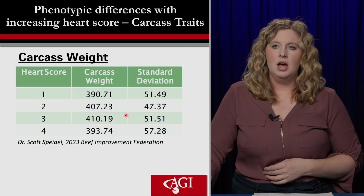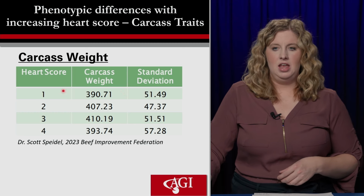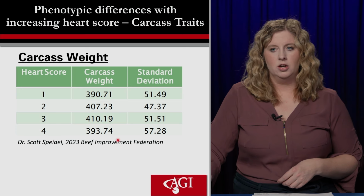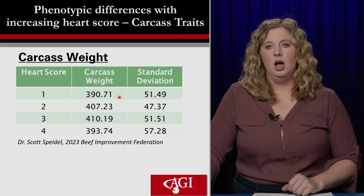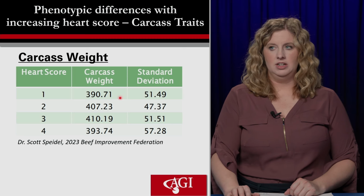more messy. But remember, these are just phenotypic differences, where you can see that in our heart score of 4 categories, they did have lower carcass weights, but our heart score of 1s, right, didn't necessarily have a lot heavier carcass weights when you compared them to heart score phenotypes.